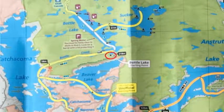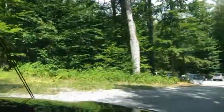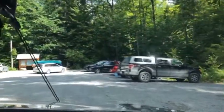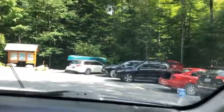There's a short 218-meter portage from the Bottle Lake parking lot to the actual put-in at Bottle Lake. We hope you enjoy seeing some of our adventures and experience some of the park's beauty and tranquility through our video.